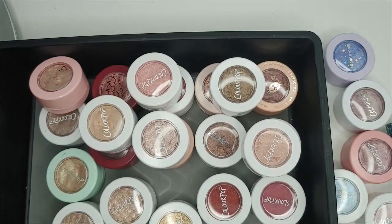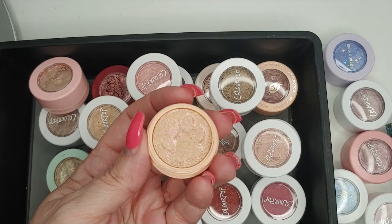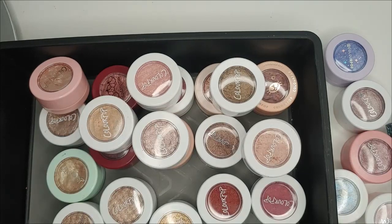I'm gonna pull in this one. This was from the, they had a thing where they donated to one of the pet charities, and this is called Mutts About You. I'm gonna do that one.